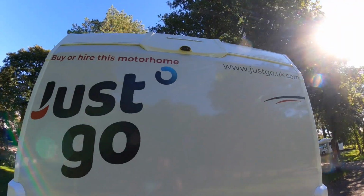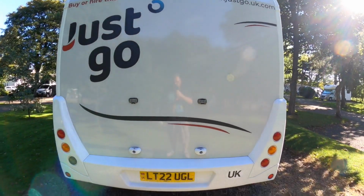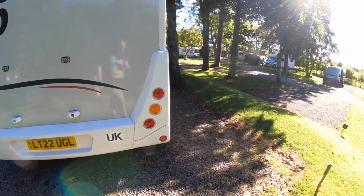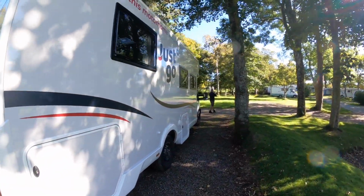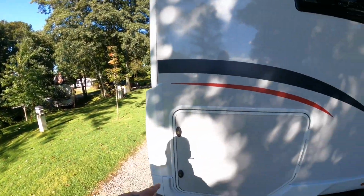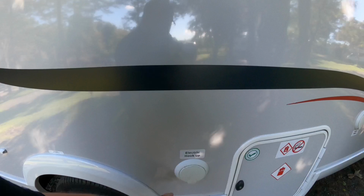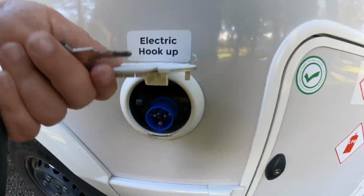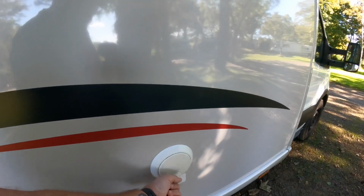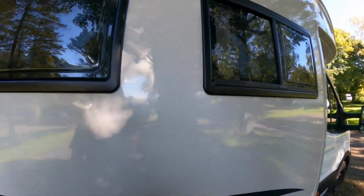This is the back of it. You've got a reversing camera and a driving rear camera, because obviously you can't see out the back. It's really smart. That's basically the van. And we're in a lovely location. That's the other side of the garage, where your electric hookup goes, and then your LPG gas inside this one. Oh, and you fill up your fresh water in there. It's dead easy. It's just a really nice van.